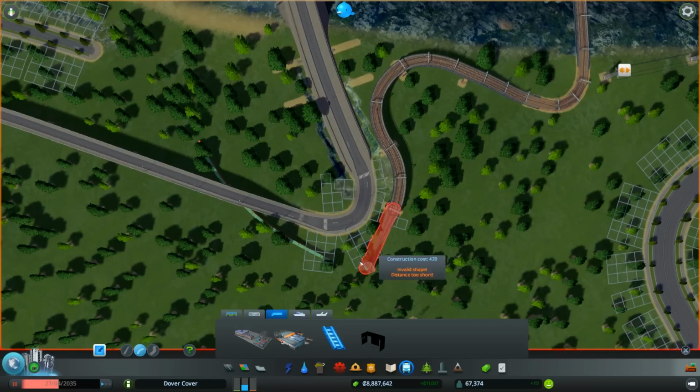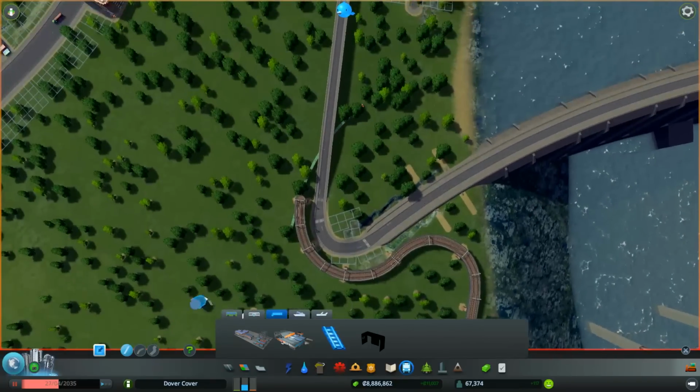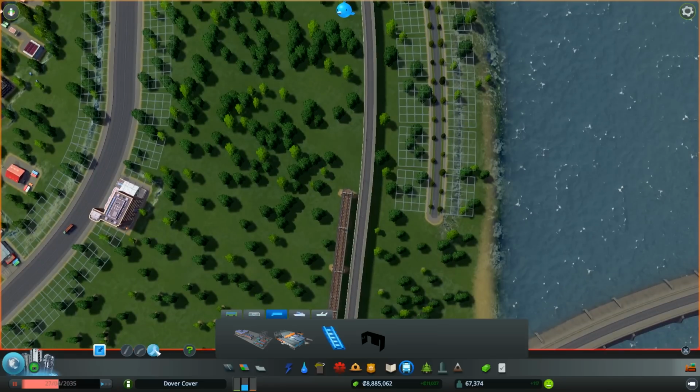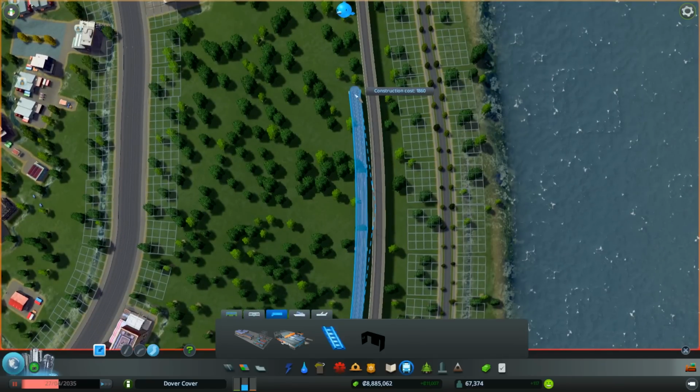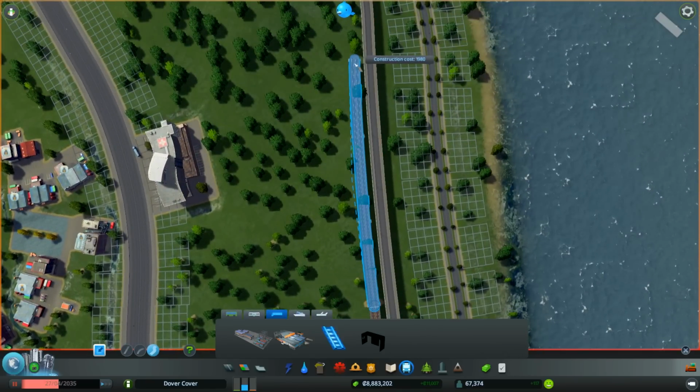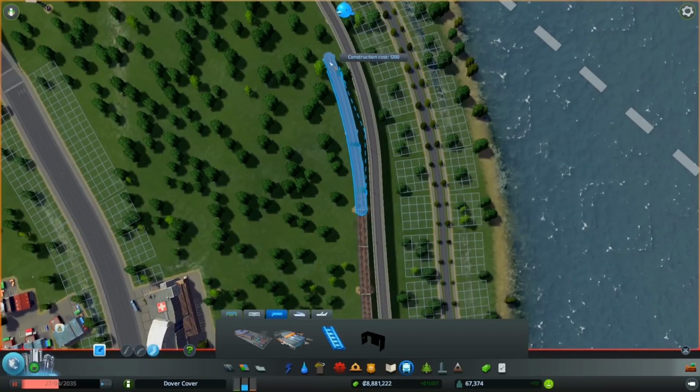No, I want to go maybe a bit further, something like this. That looks good. Yeah, that looks great to me. Okay, now we'll just go straight. And again, this follows the road to there. There you go. There you go. So this goes to there. That goes to right there.